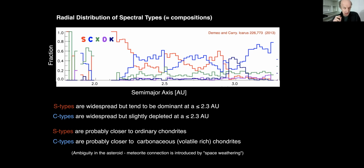Now, the correspondence between S-types and the ordinary chondrites, and the C-types and the carbonaceous chondrites, is a little less simple to make than you might expect. And the reason is this thing called space weathering. The idea is that when you crack open a meteorite and take a spectrum of it or measure its colors, what you see is a fresh surface. But when you take a spectrum or measure the colors of some asteroid in the asteroid belt, what you're seeing is a weathered surface. The weathering in space is caused by things like the solar wind banging into the surface of an asteroid, the cosmic rays hitting the surface, and so on. It's a long-term evolution of the surface. There's micrometeorite bombardment and so on.